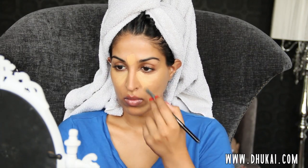Then I'm going to take my MAC concealer palette and I'm just going to conceal under my eyes. I'm taking the yellowish shade and I'm mixing the lighter shade together, and this is going under my eyes, between my brows, Cupid's bow, and that's about it. And I'm also going to blend this on with my Beauty Blender. This product is new to me and I really, really love it. This concealer palette is awesome. So just blending that on, making sure everything's seamless.